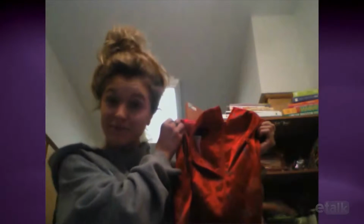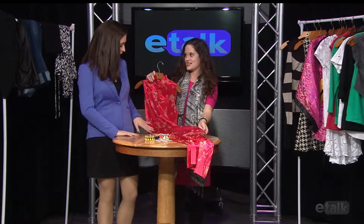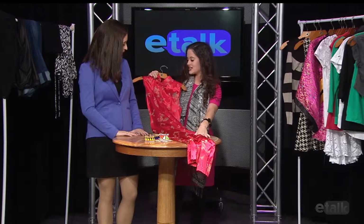I got this kimono in China, but I just have no idea where to wear it or what to pair it with. Thank you for that awesome question. We are getting more and more exotic, I feel like. This is a very unique piece. Look at this. Very beautiful, very authentic, obviously.